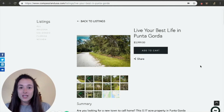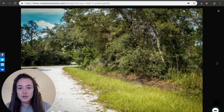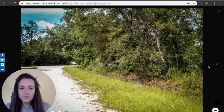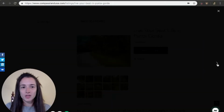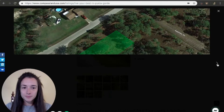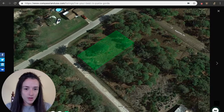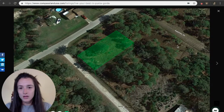So as always, the first thing you see are pictures, and these are all pictures of the property itself. So you'll see this is that intersection that was just north of it. There is some vegetation. It's not heavily wooded per se, so it wouldn't take too much to clear. You can see that this is where the power lines run back here. This is the property. It's the one right next to the corner lot.